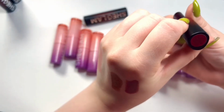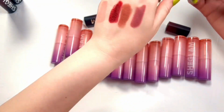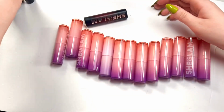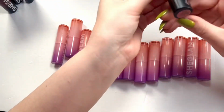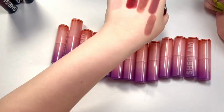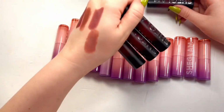This one is in the shade My Beloved. Beautiful brick red. Then this one is in the shade Passion. That one's pretty. I think I'm going to just keep this one and then declutter all of these.